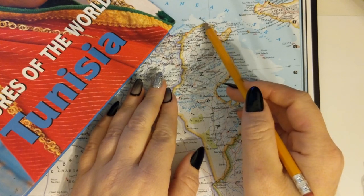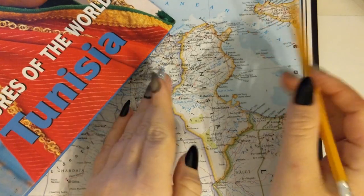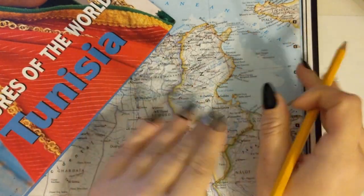It's called Cap Angela, and there's a little statue and everything there, recognizing it as the northernmost point of Africa. Okay, got that out of the way.